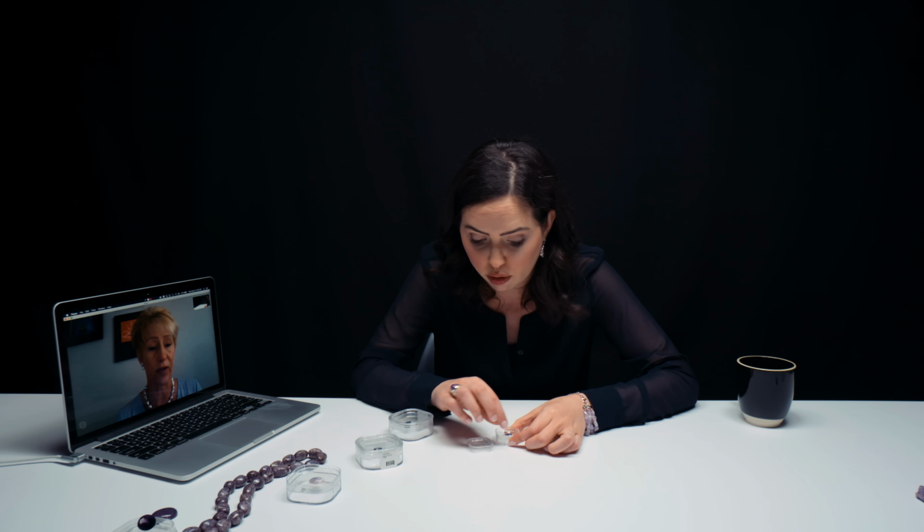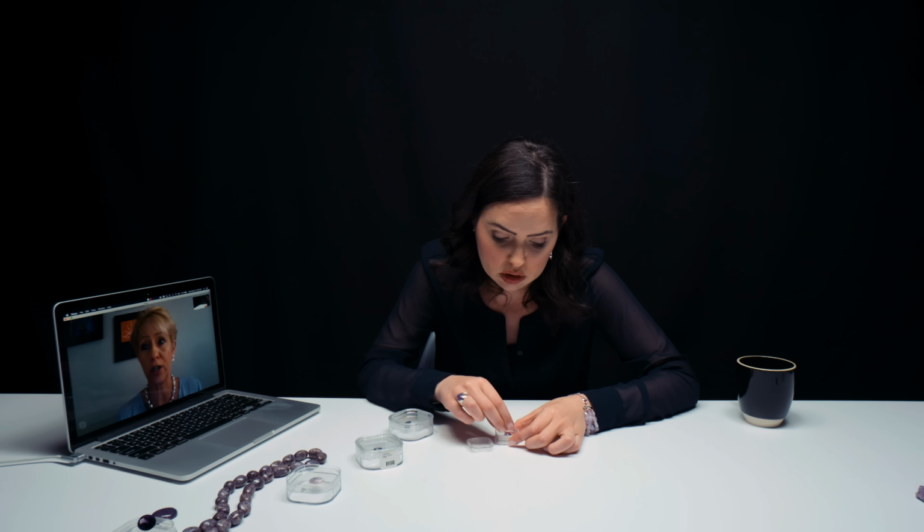Extraordinarily rare. Anything in the world of a carat and larger is considered almost a museum collector size. Well, this is 3.15. So I don't know what size you've got sitting there. 3.15 carats. Wow, that's huge. That's a huge taaffeite.